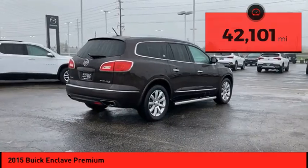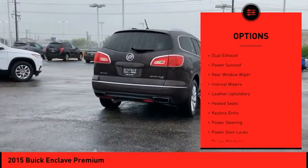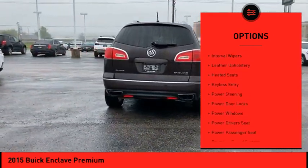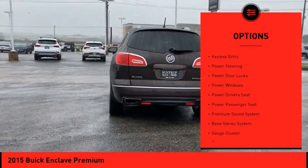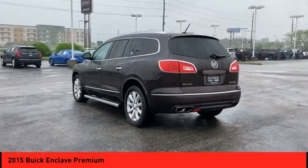Here are some of this vehicle's great options: dual sunroof, power brakes, dual exhaust, power sunroof, rear window wiper, interval wipers, leather upholstery, heated seats, keyless entry.